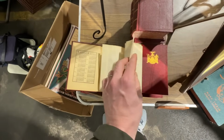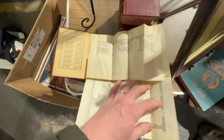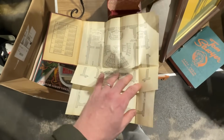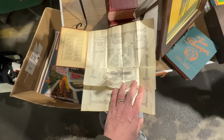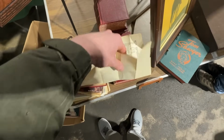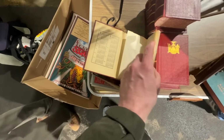So I'll show you one of them. Each one of these books has something like that. I'll show you kind of what it looks like. It's really neat. Like, look at this. It shows the seating area of the Senate chamber in 1929. It's really cool. Collectors love that, so you always want to show off something like that in a listing.